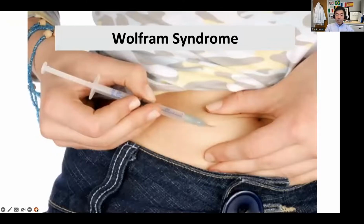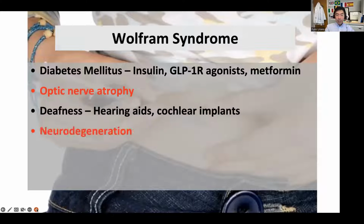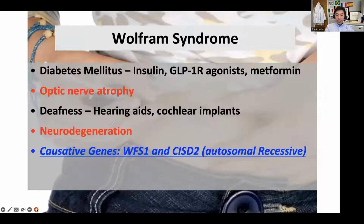So as you know, Wolfram syndrome is characterized by diabetes mellitus, usually early onset, and optic nerve atrophy, deafness, and neurodegeneration. There are two causative genes, WFS1 and CISD2. For diabetes mellitus, we have treatments such as insulin, GLP-1 receptor agonist, metformin. For deafness, we have some treatments such as hearing aids and cochlear implants, but we don't have any treatments for optic nerve atrophy and neurodegeneration. So we are trying to develop treatments for optic nerve atrophy and neurodegeneration.